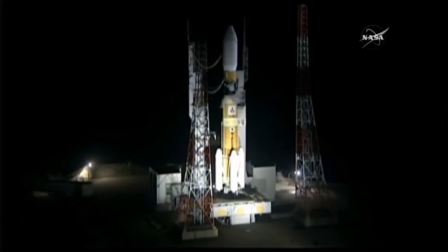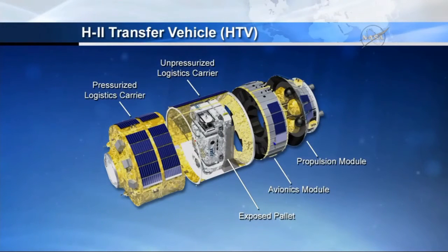Meanwhile, the vehicle itself, the H-2B, this is the 5th one to make a flight to the International Space Station, the first one flying all the way back in 2009. It's one of the largest vehicles to ever resupply the International Space Station. It's made 4 successful flights so far. This, again, the 5th one.